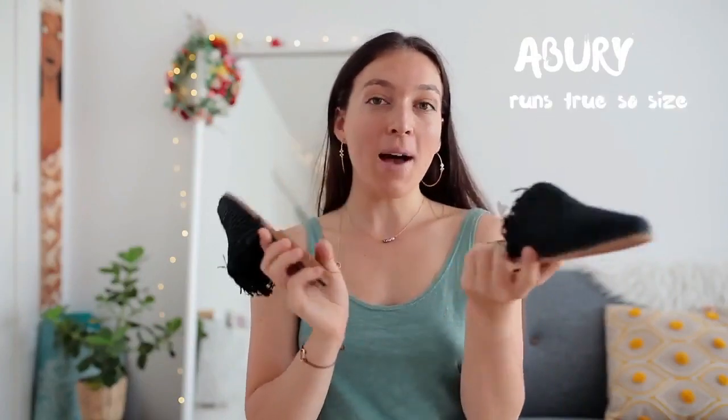Next, I got super cute slippers from Aburi, which is a German brand, and they're super ethical and sustainable in the way they work. They know exactly where each item has been made and even who made it, or how long it took.